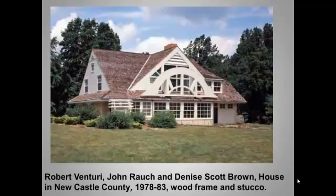And finally, we get to a required work. So again, what makes this house postmodern?